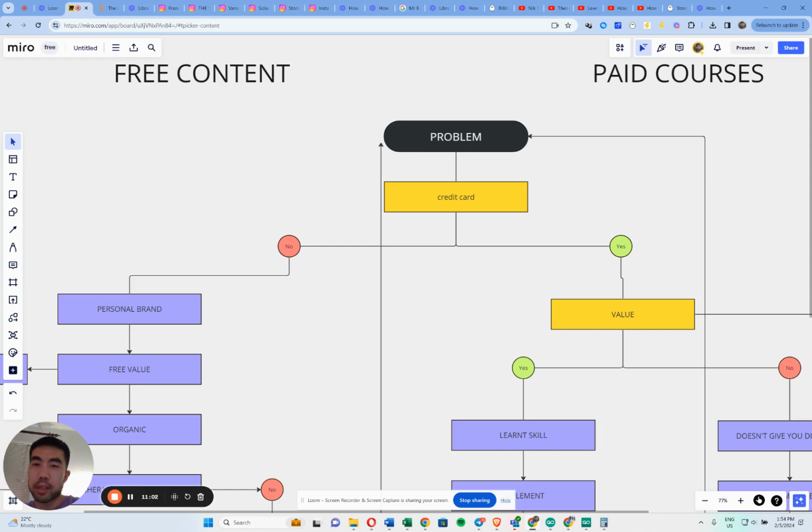Consume enough to identify that you need to start making it yourself. Do not consume to the point where you're just not going to have the initiative to create your own YouTube channel. So start creating content. If you've got a credit card and you're willing to spend money, you're more than welcome to go for paid courses. But if you don't, you have to just take the slow route, okay? This video is specifically to focus on the slow route.